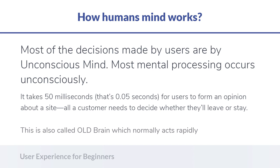And most mental processing is done unconsciously. So if you think that you are making buying decisions mostly with your intellectual mind or with your decision-making mind, then you are wrong. You are mostly using your unconscious mind, or old brain, that is making decisions for you. Some of the decisions where we have to compare a lot of products are made by our new brain.